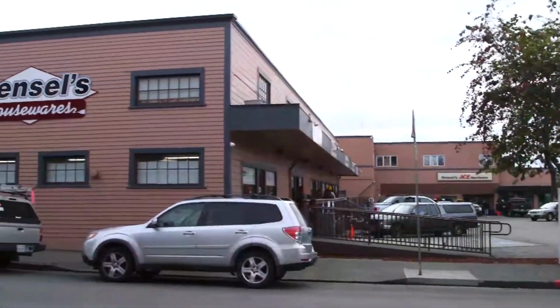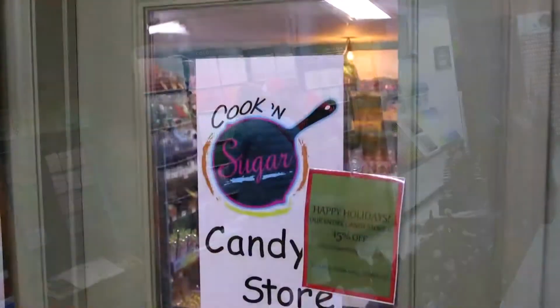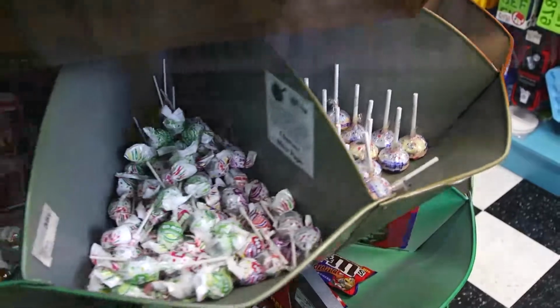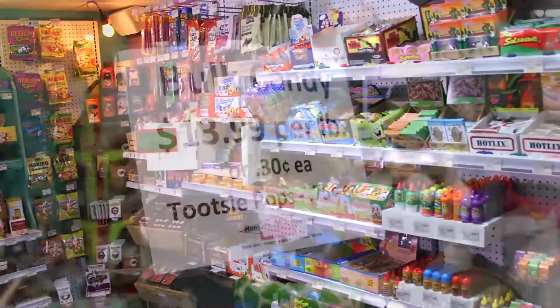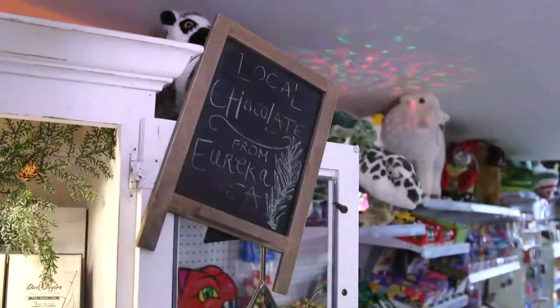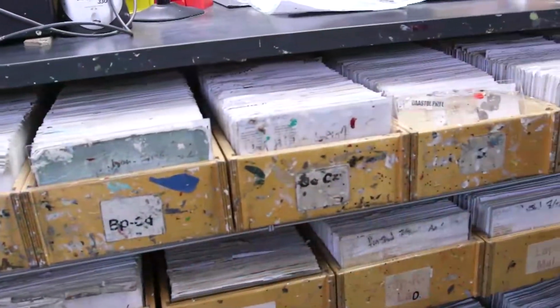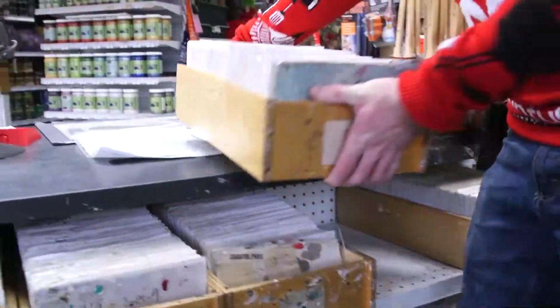So we have two buildings, which has its challenges, but we have the main store, which has the tools, electrical, plumbing, hardware, and gardening. And then on the other building, we have our paint store, and we also open up an old-fashioned candy store. Basically, we have candy from all around the world. We have candy from Japan, we have candy from Germany, we have wrapped bulk candy, we have local candy from Dick Taylor's and Humboldt Chocolate. It's unbelievable, actually.